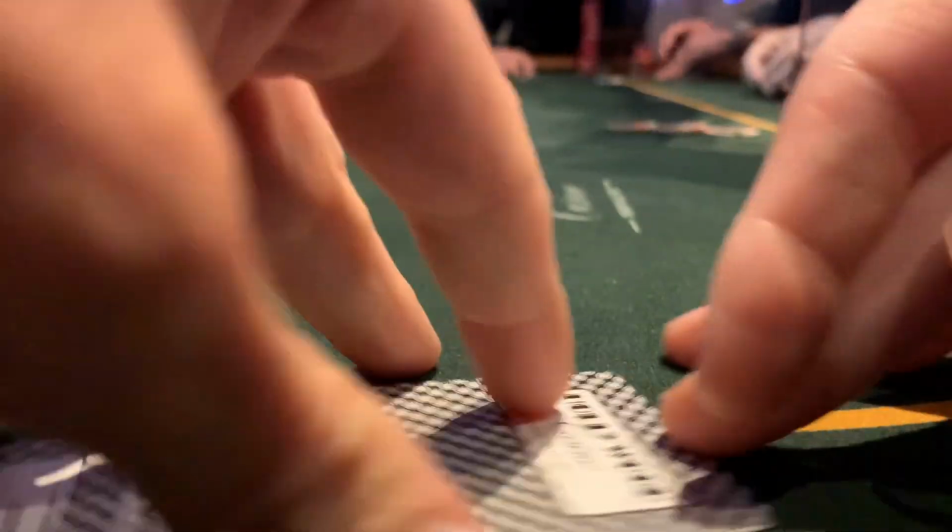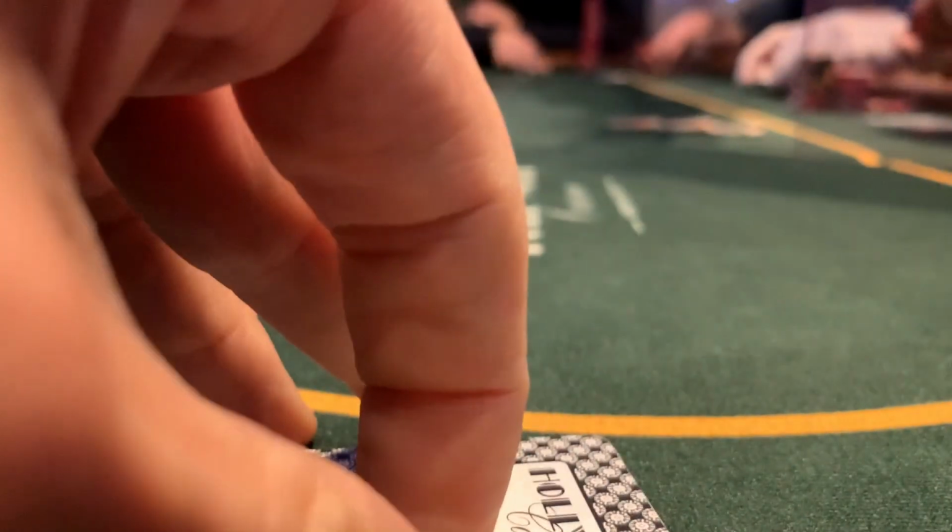Way too many losing hands in a row. I never get dealt good hands ever. Okay, well, I'm back to getting good hands.